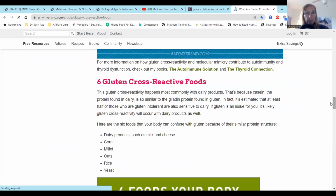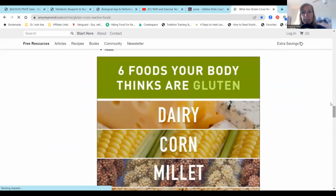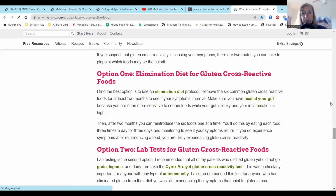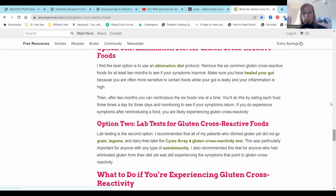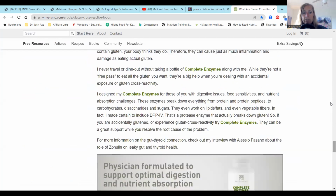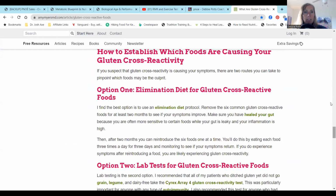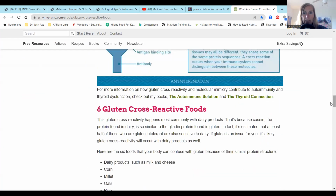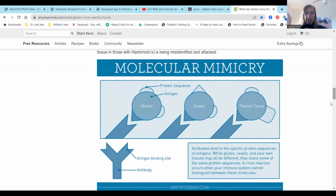But six cross-reactive foods, I just want to touch on: dairy products, usually cow dairy, milk and cheese, corn, millet, oats, rice, and yeast. So those foods are what your body thinks is gluten. And looking at that with a test or eliminating them, a gluten test, cross-reactive tests. So looking at gluten cross-reactive foods is something I always bring up to everybody. So looking at the why.